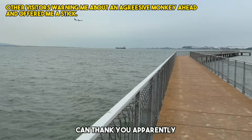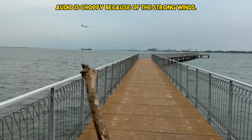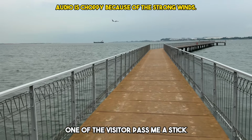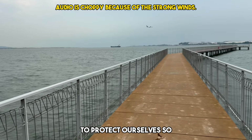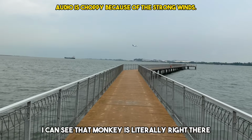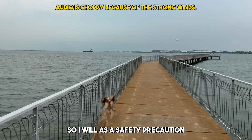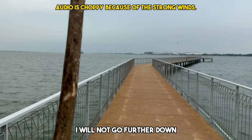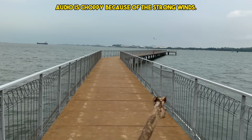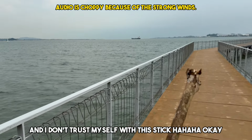Oh, okay, thank you. Apparently there's a monkey that is pretty aggressive right here. One of the visitors passed me a stick to protect ourselves. So I believe I'll use this one to learn how to defend myself. Yeah, I can see that monkey is literally right there. So as a safety precaution, I will not go further down, because I have to protect myself with this stick and I don't trust myself with this stick.